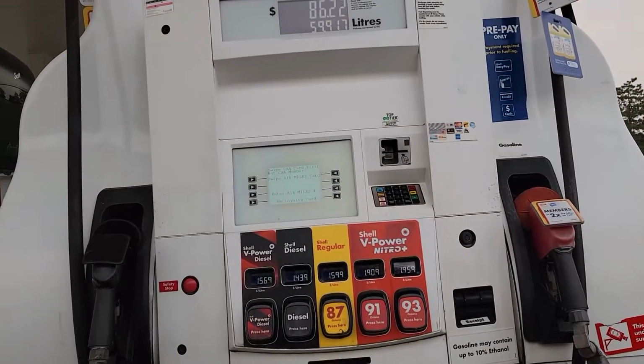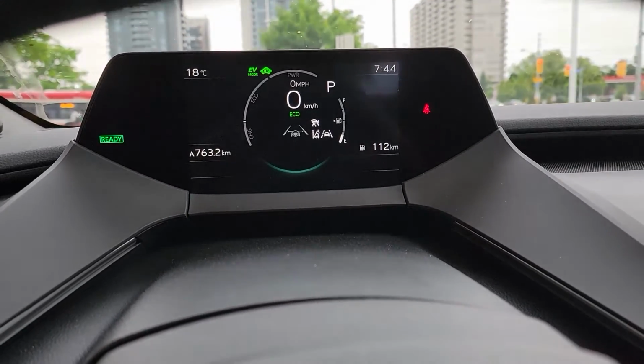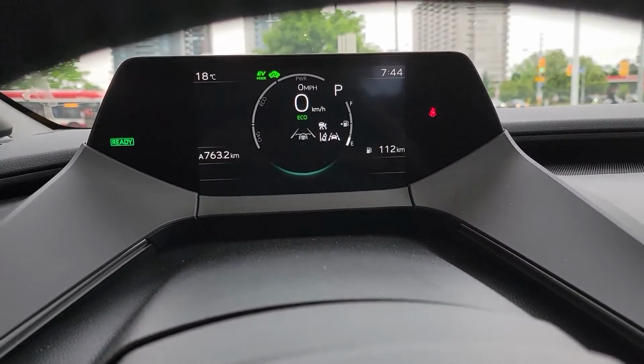You'll notice we're at the fuel station right now, and we're gonna fill back up, and based on that we'll do some calculations to get a better idea of how much you can actually expect to spend on a full tank of fuel, as well as your actual fuel economy based on my driving.